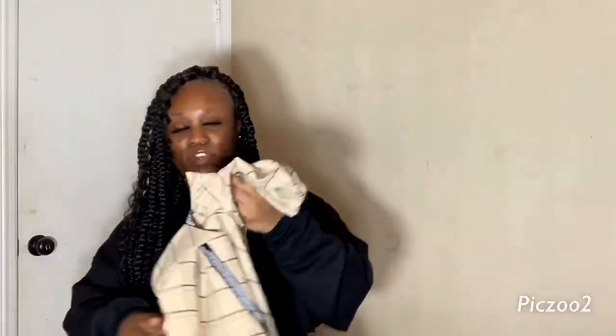I just know how it's gonna fit, but hopefully it do fit good on me. I wanna get like a big size, like a 10 or 12, because it's gonna look way too big on me. That's why I just kind of stayed in a size 8. I feel like I could have went with a size 6. I don't even know yet until I try it on, but hopefully it fits perfectly.